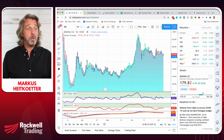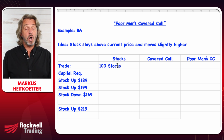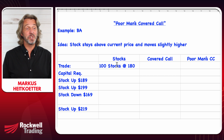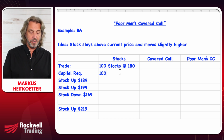So this is where many people start with trading stocks. And therefore, when trading stocks, you would buy 100 stocks of Boeing, and you would buy it right now at $180. So again, stick with me because I want to show you what it means when you're trading stocks, when you're trading covered calls, and the poor man's covered calls. So the capital requirements, if you are trying to trade 100 shares of a stock, is here 100 times $180. So this would be $18,000.